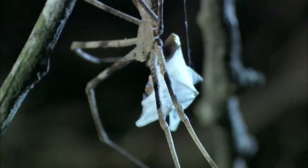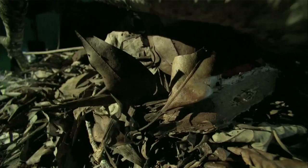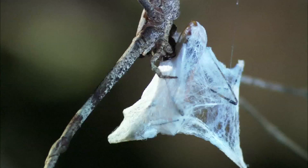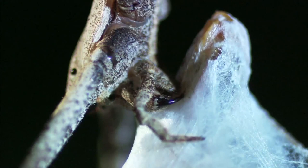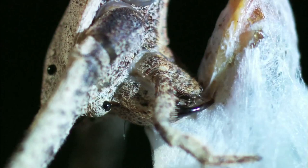The would-be assassin takes a hit of paralyzing venom. Death is seconds away. But the ogre-faced spider ignores the formalities. It's already feeding on the body fluids of the vanquished.